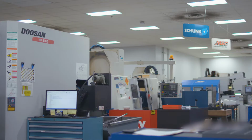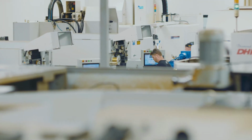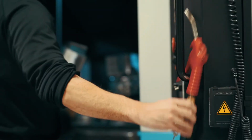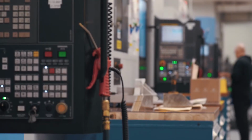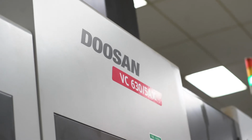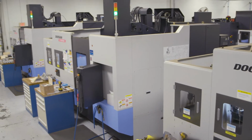Well, we're somewhat landlocked, so we have to get kind of creative in how we place them, but we've been able to squeeze them in and grow. Our engineers' creativity with designing and developing complex parts actually spurred us to buy some of the VC630 machines we have, because it was difficult to do those in rotaries and whatnot. So we bought 3 VC630s and they've worked out wonderfully.